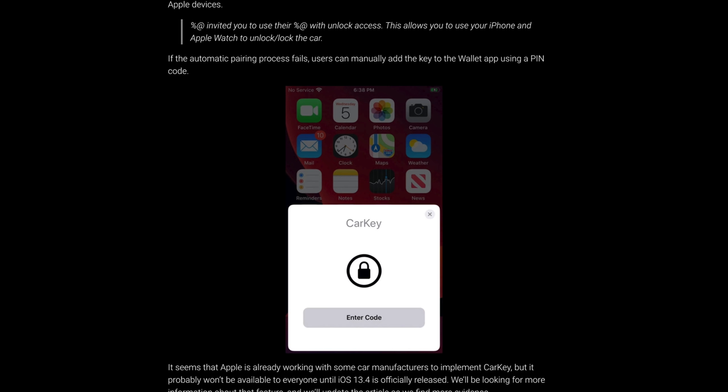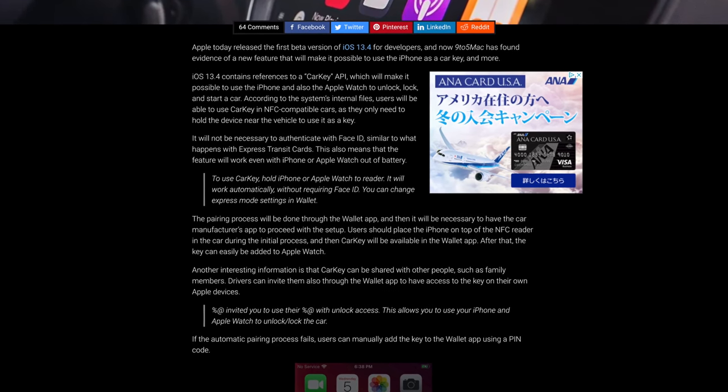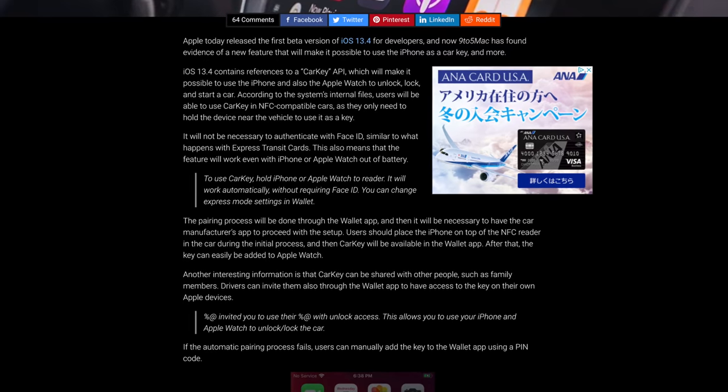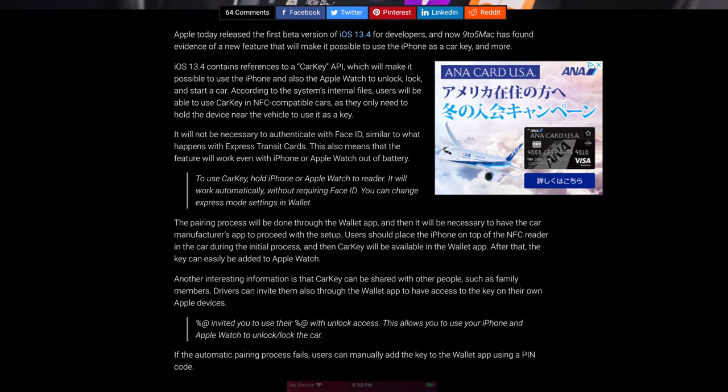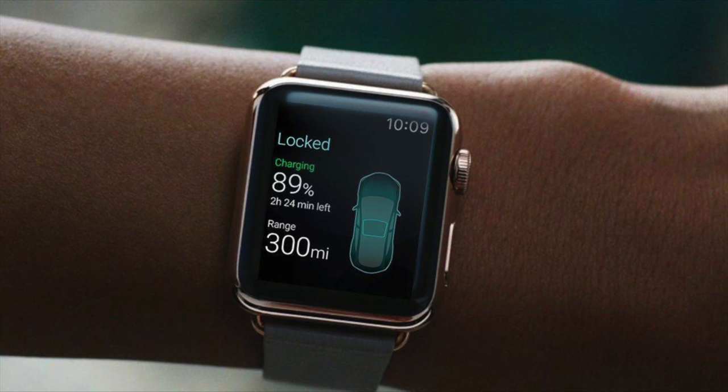Apple Car Key is what they're naming it. And according to this article from 9to5Mac, they discovered a new API file inside iOS beta 13.4 that will allow our iPhone to unlock our vehicle or remote start it using NFC. And this feature will also be coming to the Apple Watch. They discovered that it's able to do this because it uses the Wallet application and links everything with the vehicle manufacturer's third-party app.